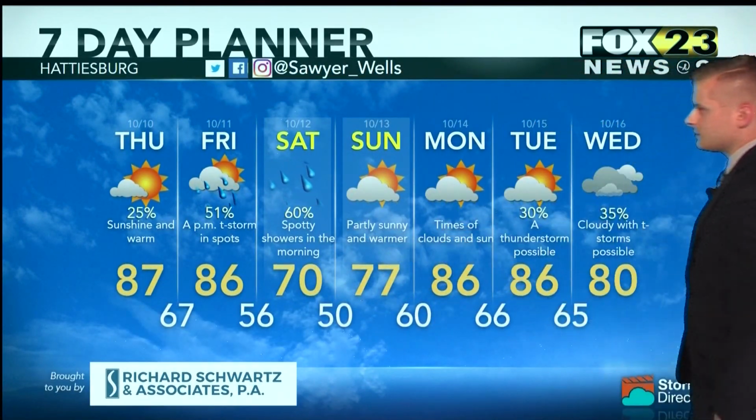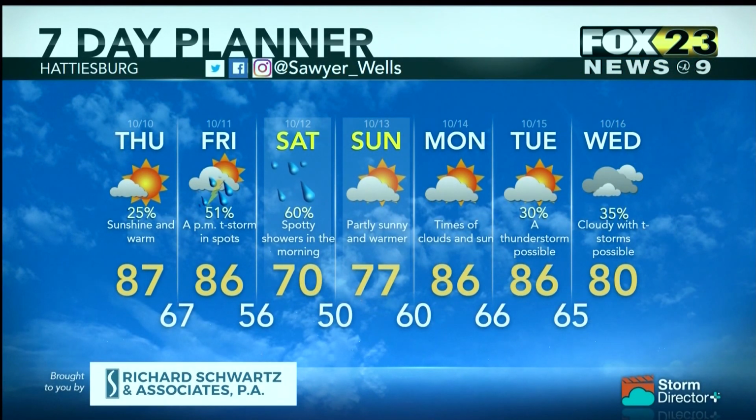Here we go into the weekend. You see those temperatures drop: 70 degrees for your Saturday, 77 for your Sunday. We get up in the mid 80s for Monday and Tuesday before another cold front rolls on through, and we do it all over again going into the middle part of next week.